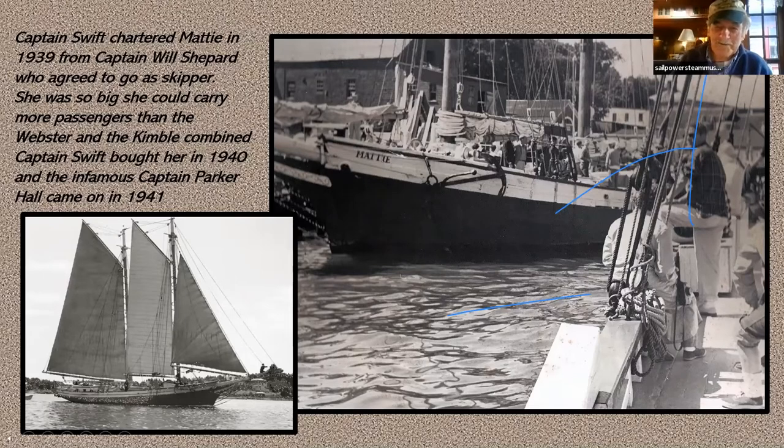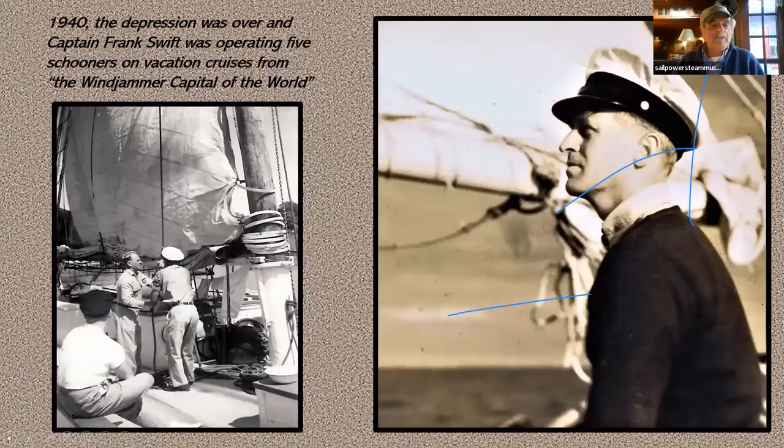Here's the Maddie, of course, getting ready for her trip out. Another vessel just coming in. The Swift boats are going back and forth in Camden Harbor at that time. 1940, the Depression was over. Captain Swift was operating 5 schooners. And came the moniker for Camden. Camden was labeled the Windjammer Capital of the World simply because of Frank Swift and his fleet of vessels.